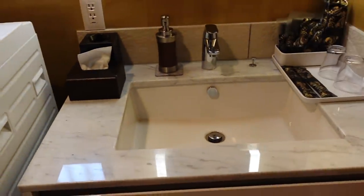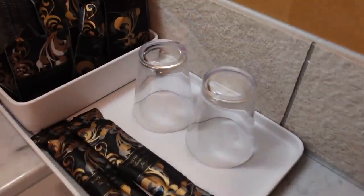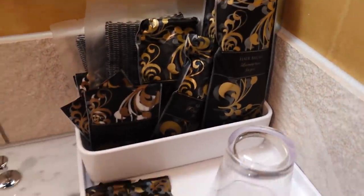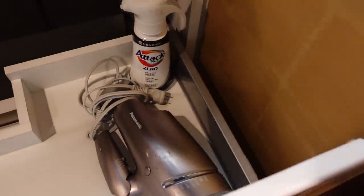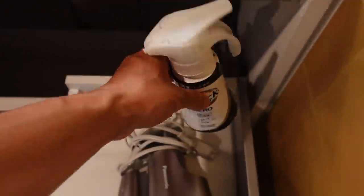And you've got your sink with all your amenities. You've got your toothbrush, everything here. You really don't need anything. Your bath towels, hand towels, your hair dryer. And what is this? It's a detergent for your clothes.